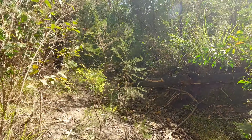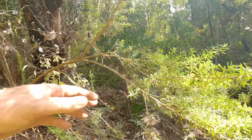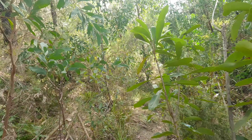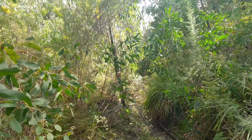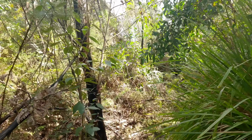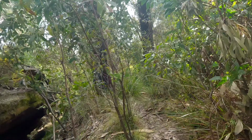I figured I'd give you a look at the trail into this canyon. Some of the tracks are pretty prominent, but other parts of it you sort of question yourself. Just a minute ago I walked off onto the wrong trail, and Karen picked up the right way through, and she hadn't even been down here before.